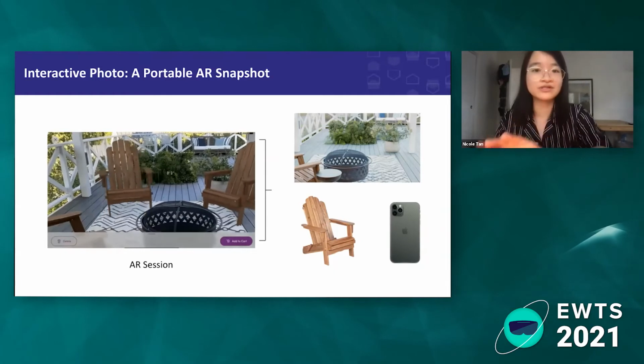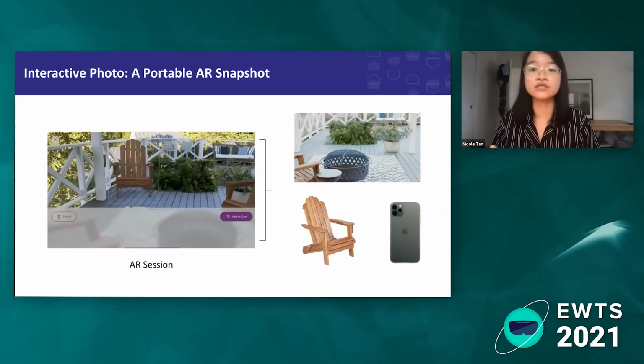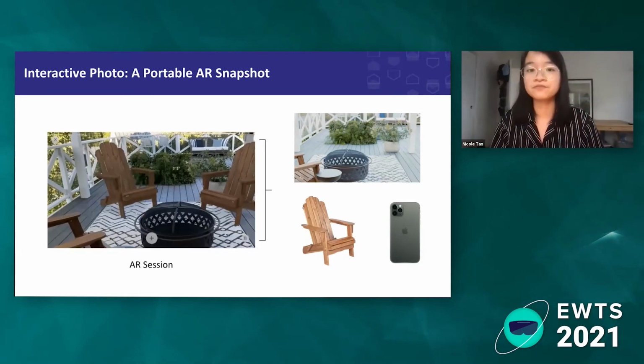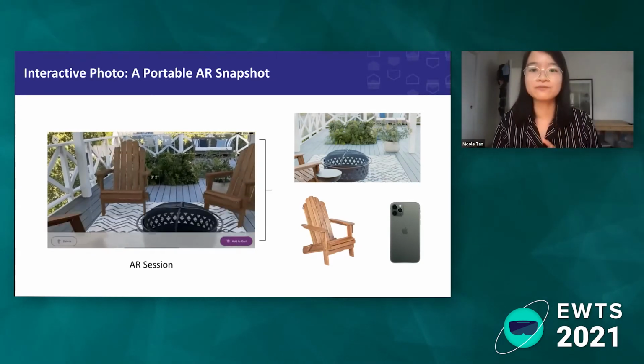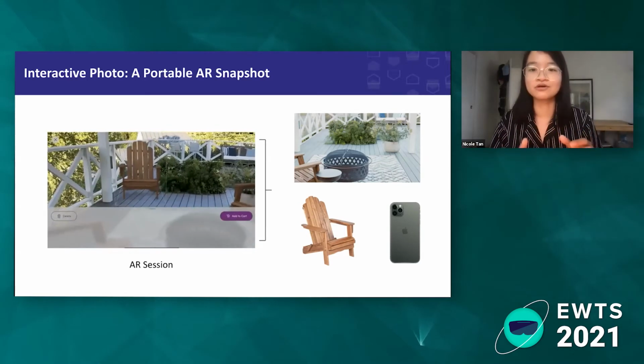Later on, when the user wanted to decorate their space, possibly on a different device or in a completely different location from where they took their original photo, they would then open up their interactive photo. A 3D scene would be reconstructed mimicking the captured slice of the real world.